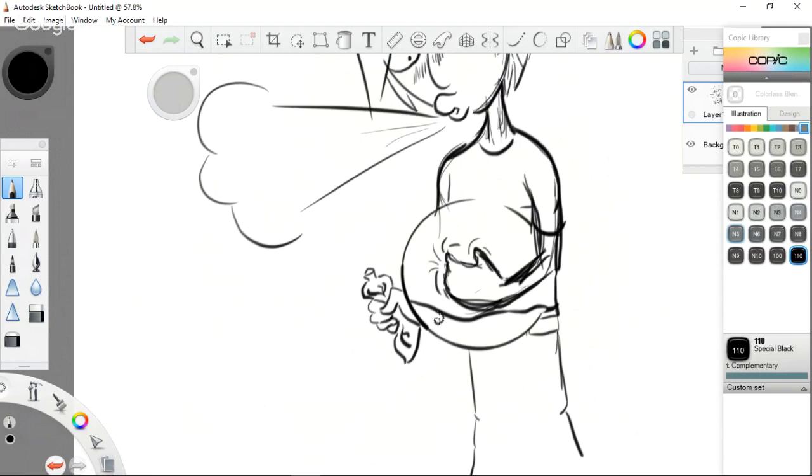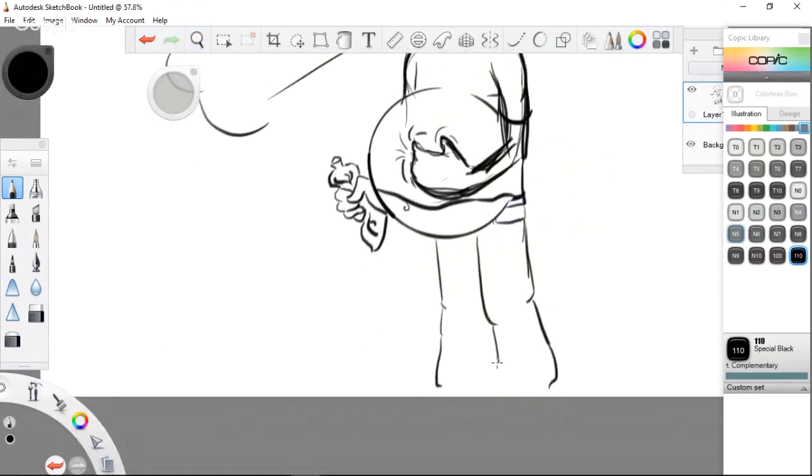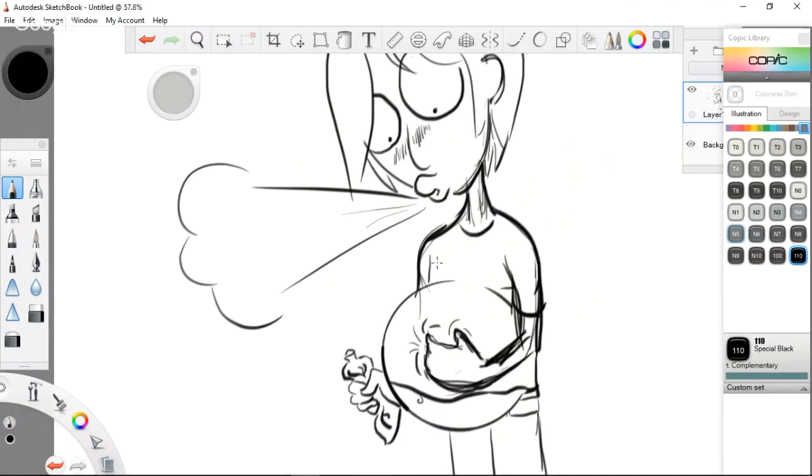But it was your first guest there. I'm not sure if he's an innie or outie, but I'll just make do. I probably won't even get to finish this sketch, but it's okay. Actually, I think I'm almost done with the sketch part.